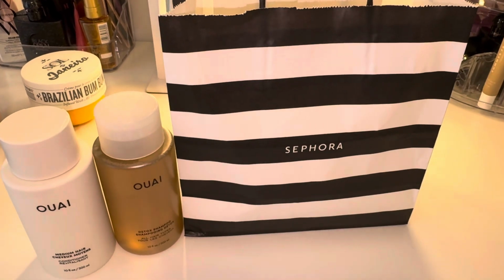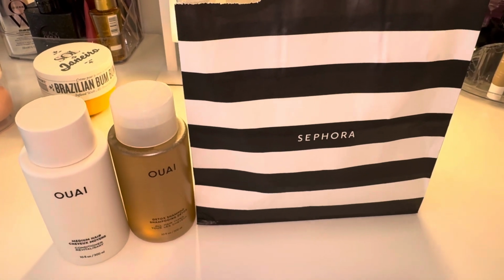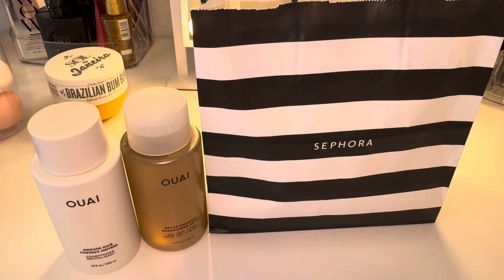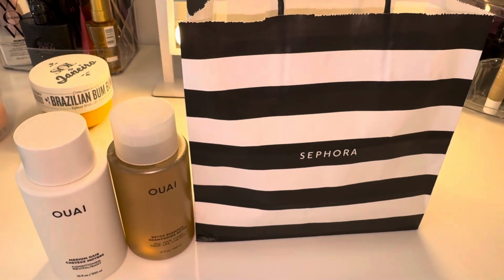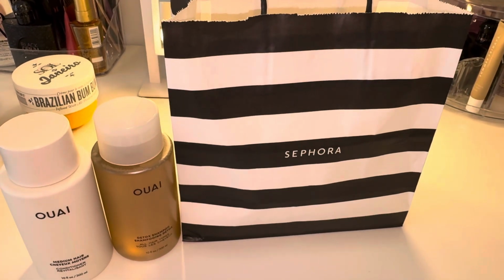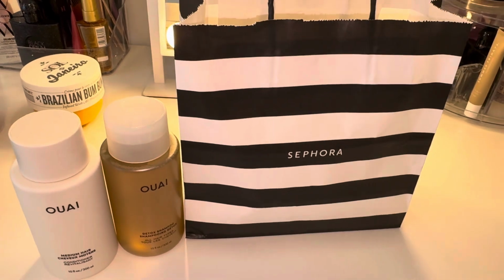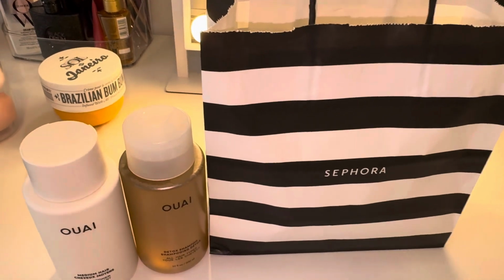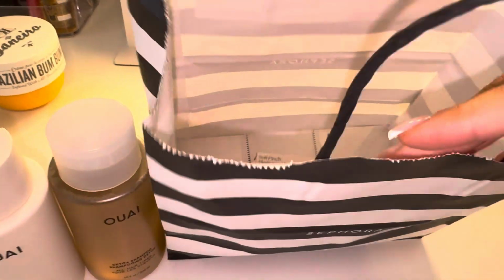I also went into Sephora trying to pick up a specific product, and they said they had it in stock. But when I went there, the employees working there didn't know where it was. They think because it's a new launch, it might be in the shipment boxes that they still don't have access to. So yeah, I ordered it online. It's coming in like 2 days. So I'll show you guys that when it comes.